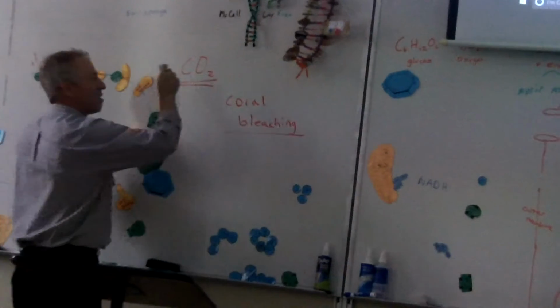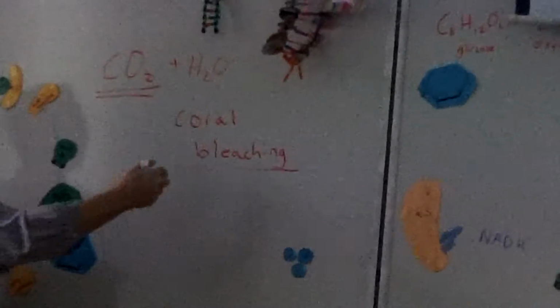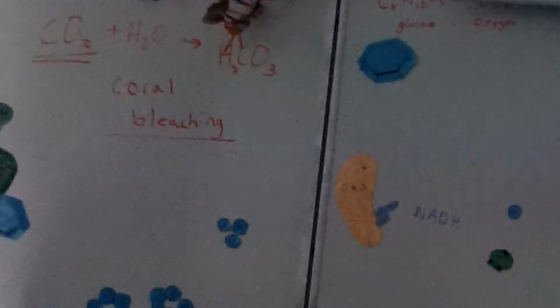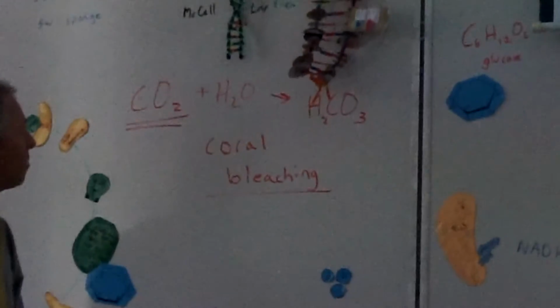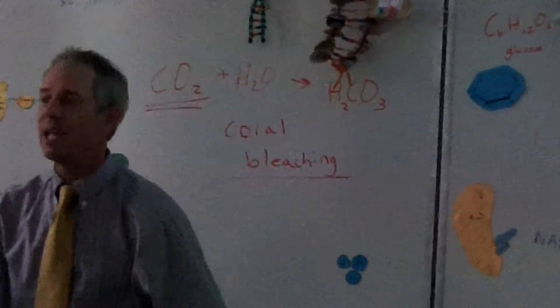And in the atmosphere, the carbon dioxide reacts with water in clouds to form H2CO3, which is basically carbonic acid. And this is like a weak acid that rains out. Have you ever heard of acid rain? Yes. That's what acid rain is partly formed from. And it rains out and changes the pH of the ocean.